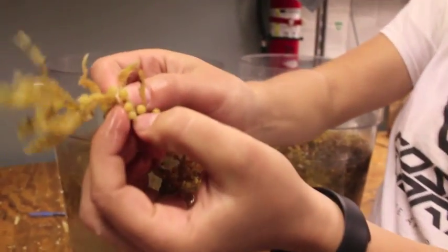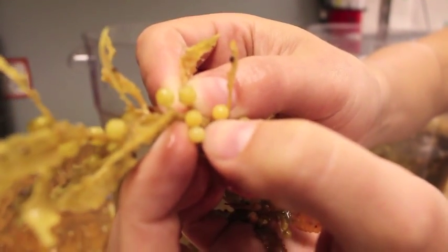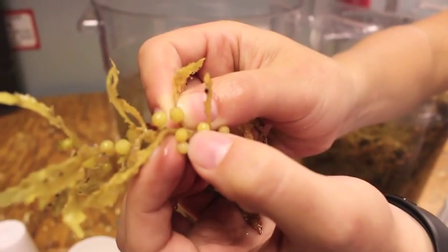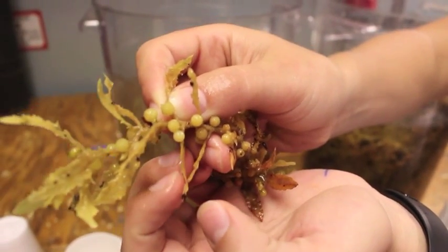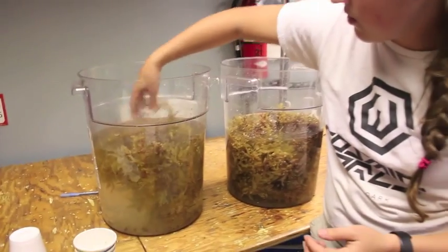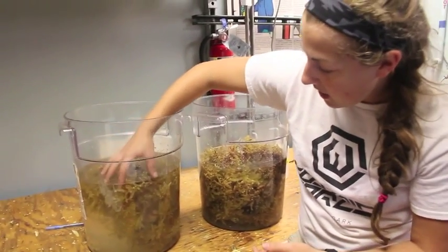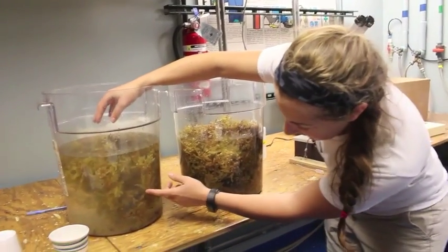But each of these little balls right here actually holds air so that the plant can float on the surface so that the sunlight can still reach it and the plant can still photosynthesize so it can still produce its own nutrients. So when you look at it within the ocean, you can see it floats on the surface, kind of like we have in this bucket.